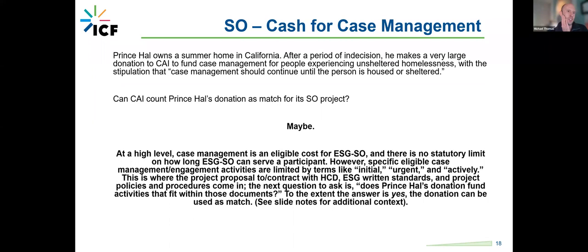The next question to ask is, does Prince Hal's donation fund activities that fit within all of those things I just said? So you've got, again, contract language, written standards, policies, and procedures. To the extent that the answer is yes, the donation can be used as match. So what we're saying is there's no real statutory reason here that it couldn't be used as match, but you might have other language in these other places that limit things around street outreach. And so you have to make sure that this is an eligible expense in every way. And if the answer to that is yes, then yes, this can be used as match.